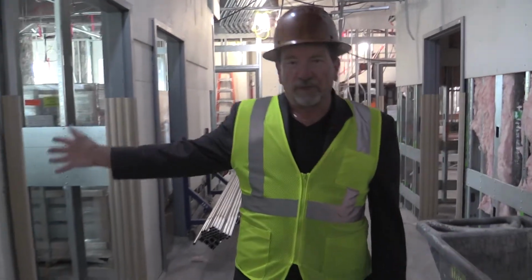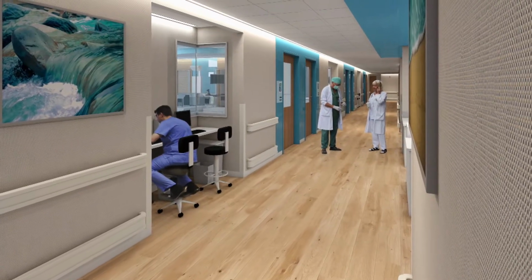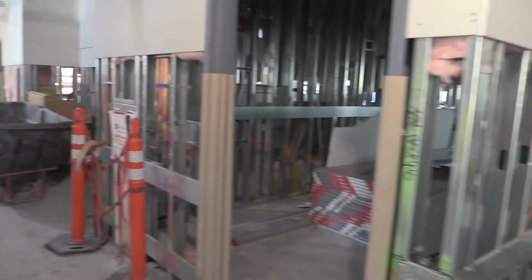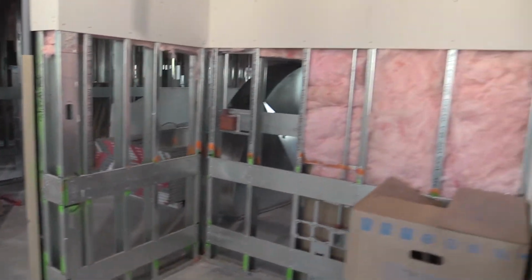We're in the corridor. Patient rooms will be on my right. Every patient room has a window to the outdoors. There is a substation between every 2 rooms, so the nurse that's caring for 2 children can observe both of them at the same time. On the inner core, we have support services, supply rooms, equipment rooms, medication rooms, and all of the things necessary to operate in this environment.